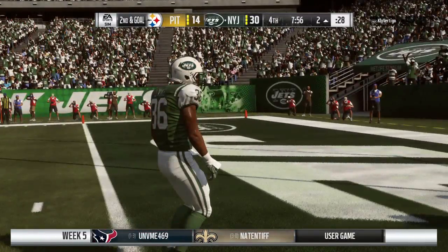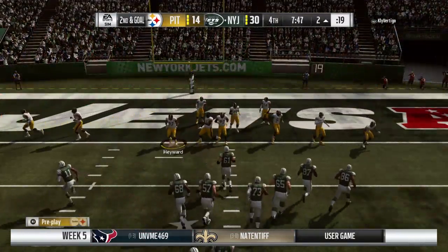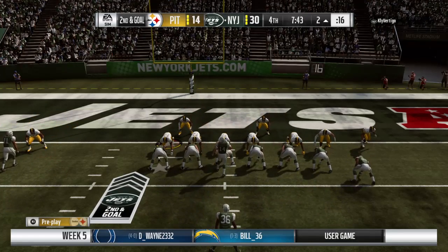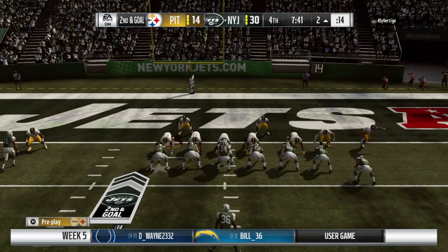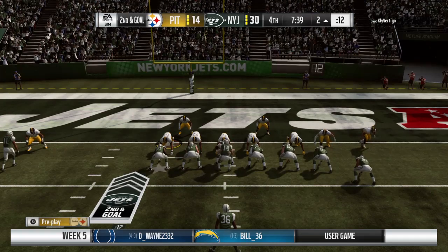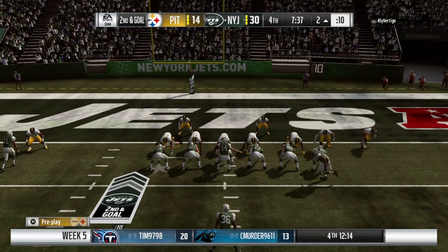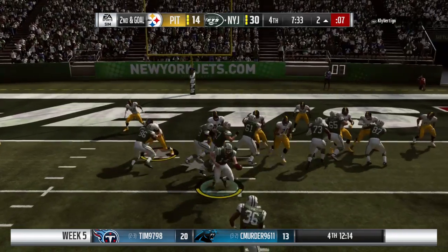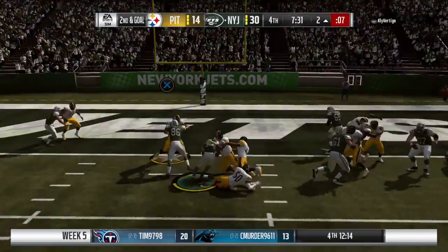But you've got to figure now, they're going to see more people stacked up at the line of scrimmage as they try and bleed it out. From the 2 now, second and goal. Here we go now. 3-19. He'll get it up the middle.